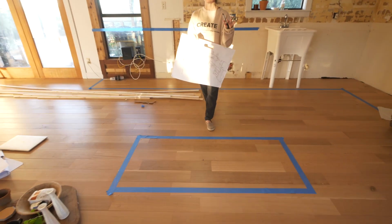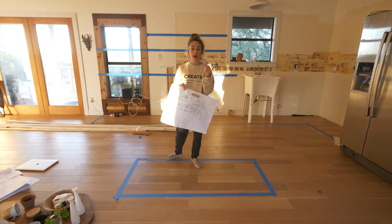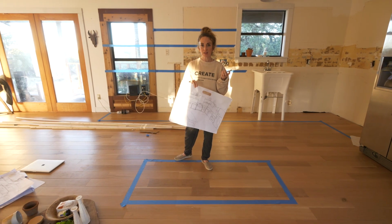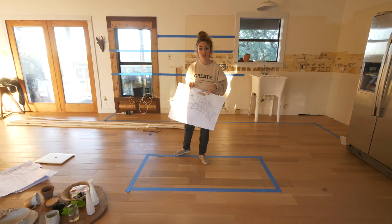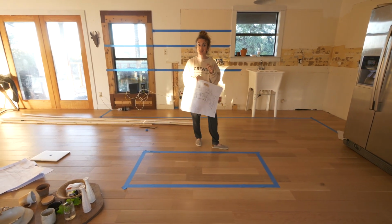Now the beauty in what happened with a trip to Round Top a few months ago was we got an island, it's like an old baker's island from Hungary, I think. And we're gonna put it on casters. So we'll be able to switch it. It can go either way. That's just kind of nice, just like the tiny house.